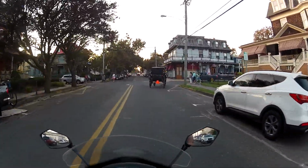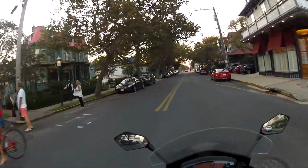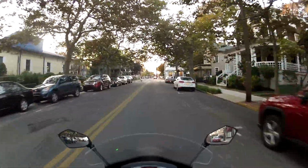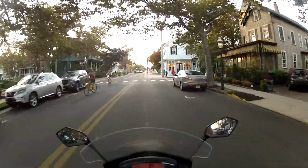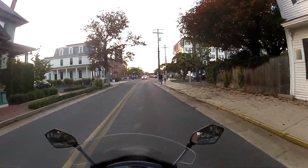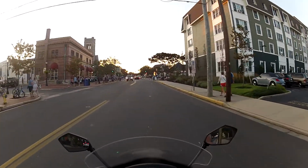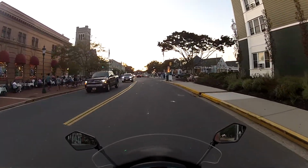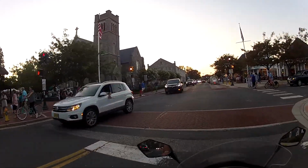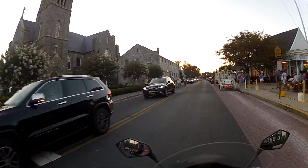Going to take a ride up to see how Oyster Bay has set up their outdoor dining. And I'll try to go slow here and give a good look down the Washington Street Mall to give you some perspective on the crowd. You can see it's a very busy mall.